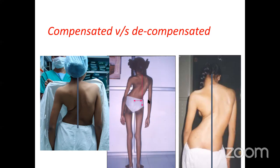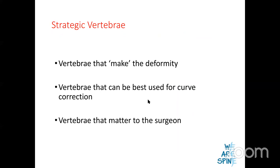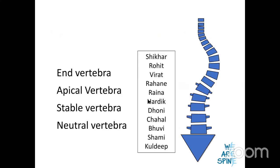Typically AIS increases with growth. But if it's a decompensated curve where the center of gravity is shifted, even after growth stops, this will keep on progressing. Quickly to tell you about what these confusing names are, because you will be asked this in the exam. Strategic vertebrae are vertebrae that actually make the deformity. So when you look at the Indian cricket team, there's a whole bunch of guys there, but your eyes only look for these big guys, right?